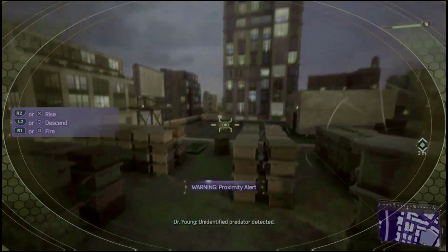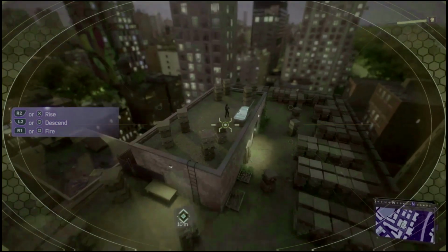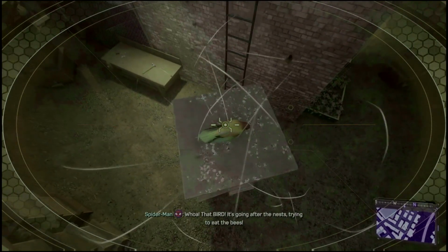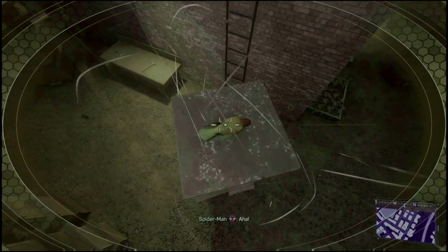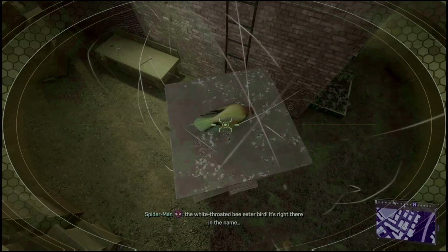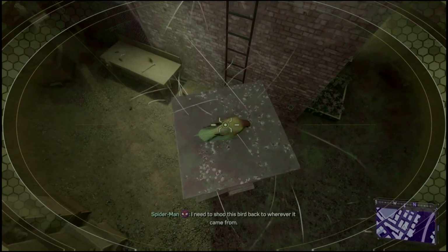Identify predator detected. Uh-oh, what's that? Better go check that out. Whoa, that bird. It's going after the nests, trying to eat the bees. Aha, Neuropidae albicollis, the white-throated bee-eater bird. It's right there in the name. I need to shoot this bird back to wherever it came from.